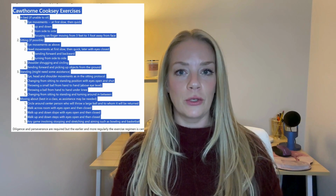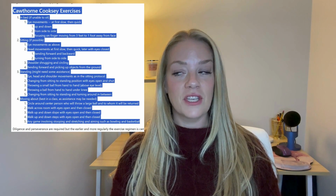So a big portion of the Cawthorne-Cooksey exercises are meant just to move the eyes in isolation. It starts by asking you, in bed if able, to move the eyes left and right, up and down, and diagonals. After that, they ask you to move your finger in towards your nose and also to shrug your shoulders. None of that does anything for the vestibular nerve. So anything that moves the eyes in isolation or just shoulders actually doesn't treat the vestibular nerve and strengthen it.